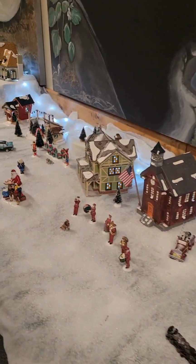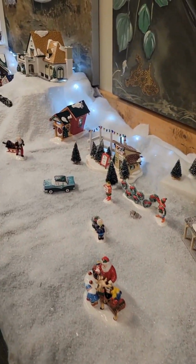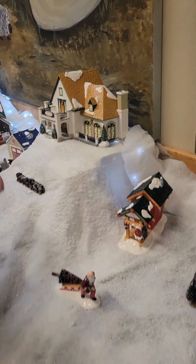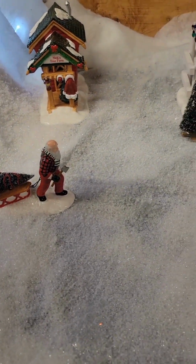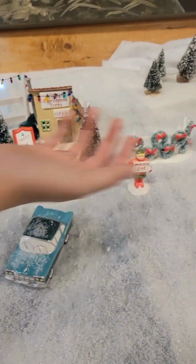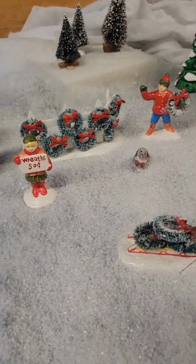We have the Linden Hills Country Club, Nick's Tree Farm. There's Nick. Don't know why Nick's bald. Probably forgot to say it. Wreaths for 50 cents.